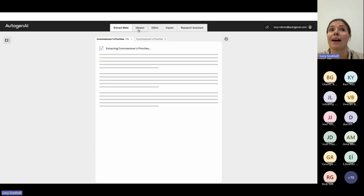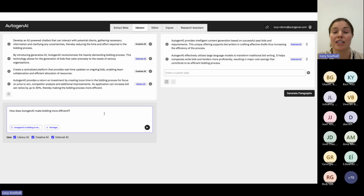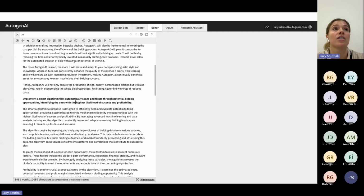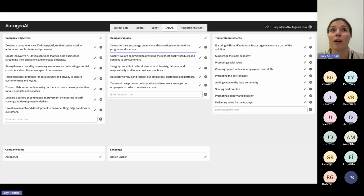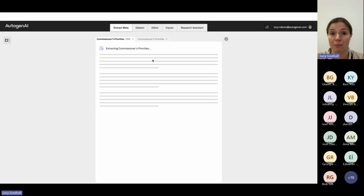In the meantime, I can go back to Ideator, continue to develop ideas, asking how-type questions to get ideas on how to build out an answer. I can go back to Editor where I can finesse, change the text in different ways, transform it, add evidence. I can weave in certain win themes, company values, unique selling points to really strengthen and bolster my work. I can change the language, take out any Americanisms, change my company name and change the text to active text. And again, search and Research Assistant with a series of variables. All the while in the background, my work is being extracted so that I can then use that to inform those features further later.